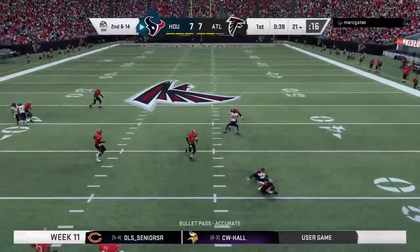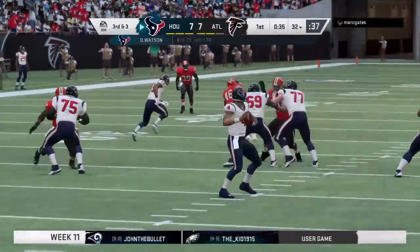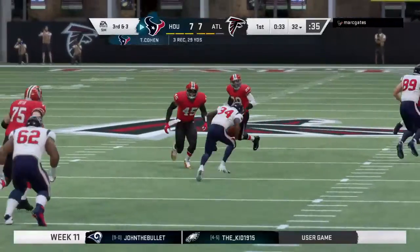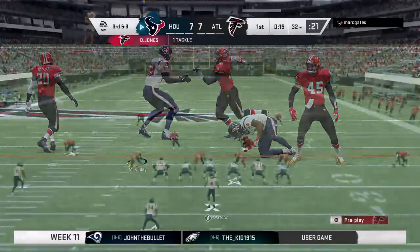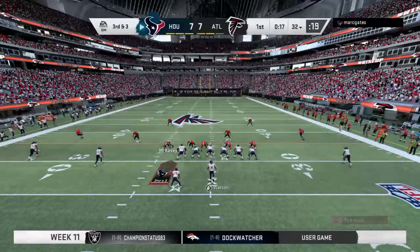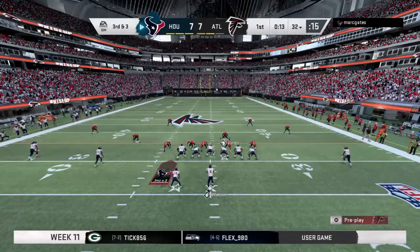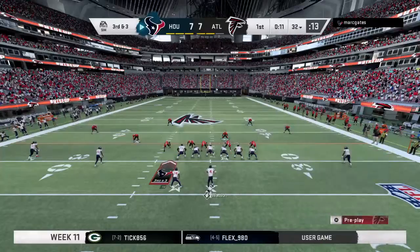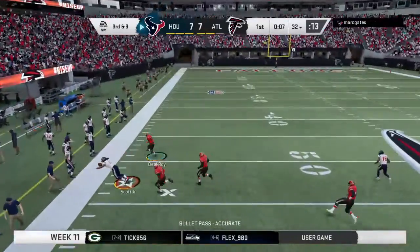Throwing on 2nd and 14. Watson. They'll wind up getting 10 back as that sets him up for 3rd down. And we see another pitch and catch there to the running back. This position just continues to evolve. They become just as critical to the passing attack as a lot of receivers, tight ends, because their ability to make people miss in the open field can really generate big plays for offense.